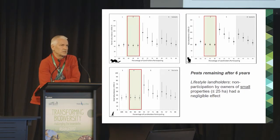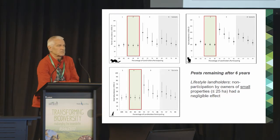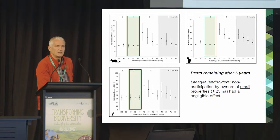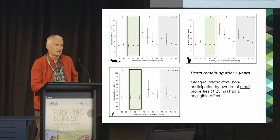The next one looked at 3 levels of clusters of lifestyle block properties being removed, and they made no difference. And in a way that makes sense for these sorts of predators that are highly mobile, moving over large areas. If there's no traps on some of these lifestyle blocks, there was a reasonably good chance these animals would be caught nearby. So the lifestyle block people don't appear to be a big issue for Cape to City. You might want to involve them for other reasons, but they're not as important as people thought they were initially.